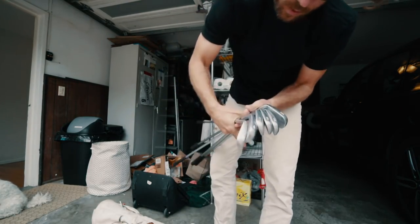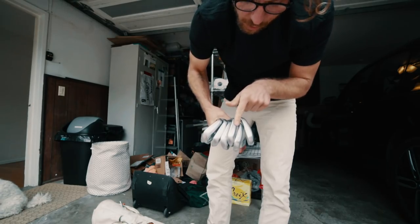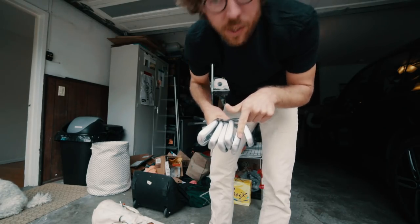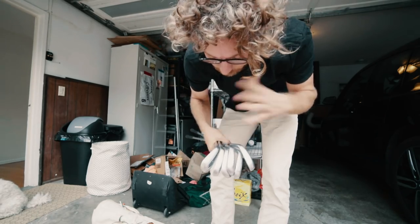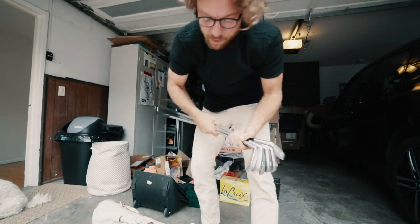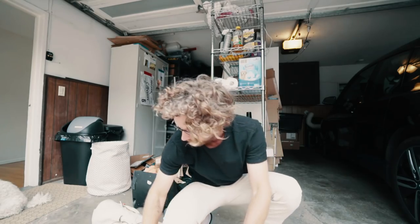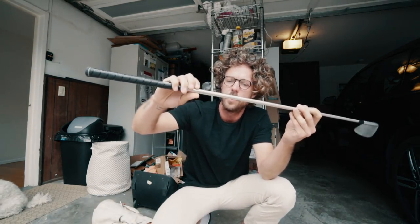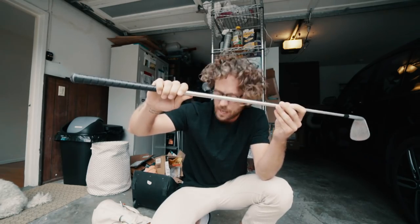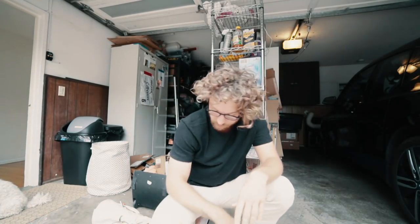I got gap pitch 9, 8, and then I start skipping clubs. I skip a 7, I've got a 6. I skip a 5, I got a 4. I'm thinking I might want a 7 iron, but it's too late. I scratched off all the labels, but this is KBS C-Taper Lite. I think they're about 110. I really like those shafts.